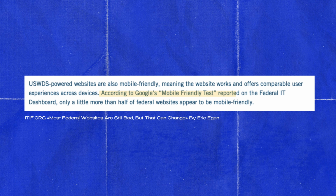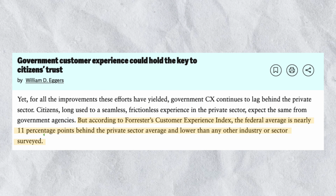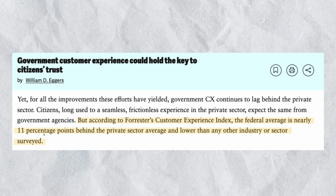Just over half of US government websites are mobile-friendly, whereas in the private sector, a mobile version is long a must-have. It's no shock that satisfaction ratings are on the decline. Forrester estimates that the user experience quality provided by federal agencies is 11 points lower on average than in the private sector, a huge gap felt by millions.